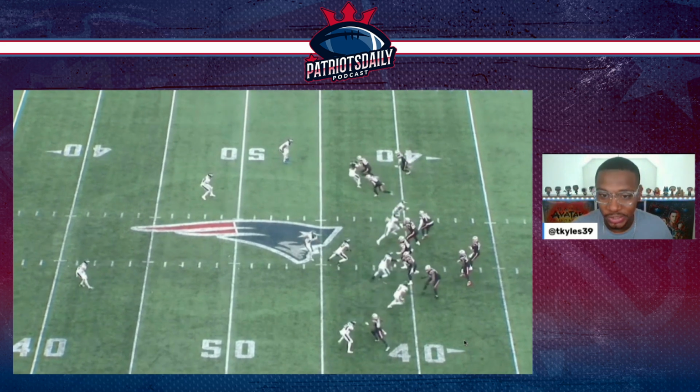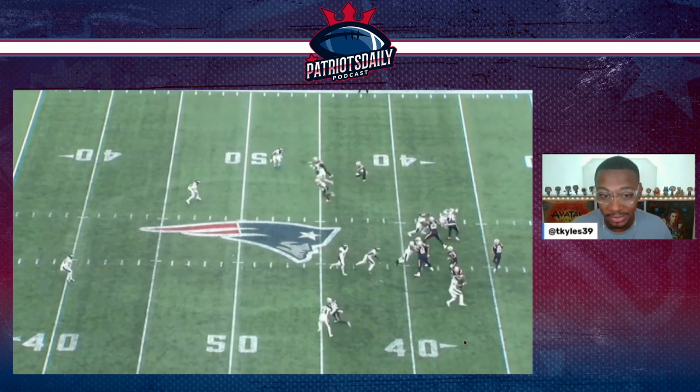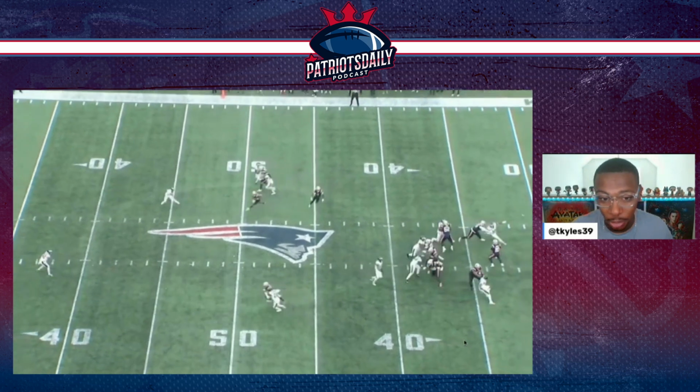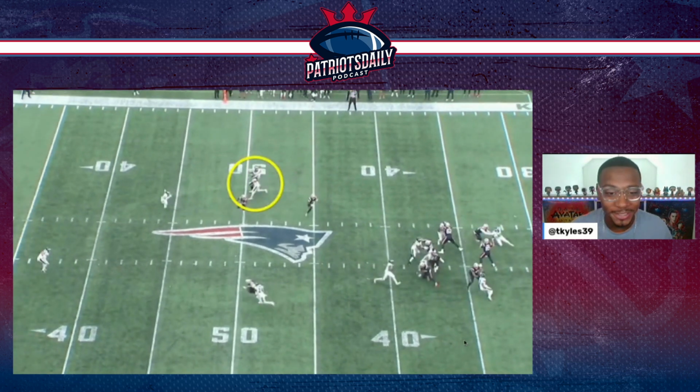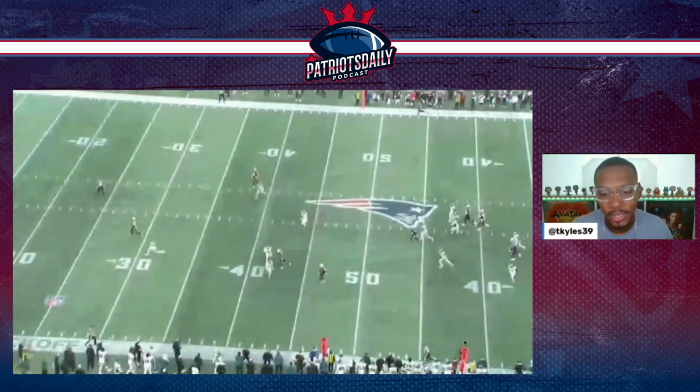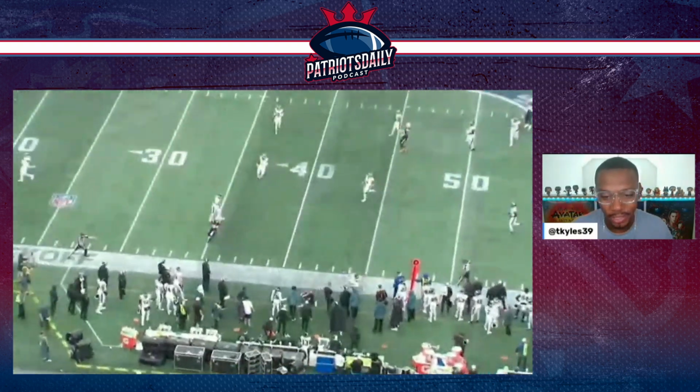So we'll see right here, similar release. It looks like the same thing, but you see Juju drifting inside. Darius Slay has to catch up, but oh look, Hunter Henry once again is right in his way. Juju is wide open underneath. Catch and run, 1st down. A lot of issues for Darius Slay there.